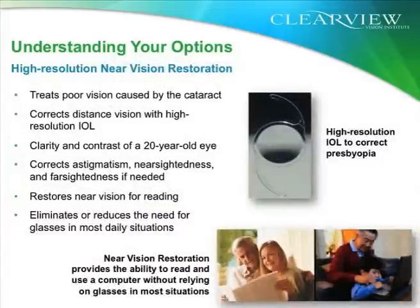The third option is a high-resolution presbyopia-correcting IOL, which can restore sharp, clear distance vision, as well as provide near vision restoration for reading and using the computer. In a leading FDA-reviewed study, patients with the high-resolution presbyopia-correcting IOL reported that they performed about 95% of their activities without glasses or contacts.